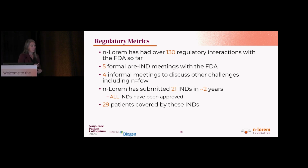So far, as Sarah mentioned, we've submitted 21 INDs in about 2 years. All of these INDs have been approved to proceed. And these 21 INDs are covering 29 patients.